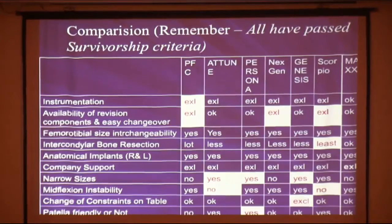The Persona has an excellent, it's one of the most patella-friendly implants, and they also have narrow sizes. NextGen has a very good instrumentation and availability of easy changeover to, say, higher constraint. Genesis has got narrow sizes very well, and they have a good change of constraint on table without having to have an additional cut or any additional soft tissue release. Scorpio also has probably the least bone resection in a posterior stabilized knee, and it has tackled mid-flexion instability.